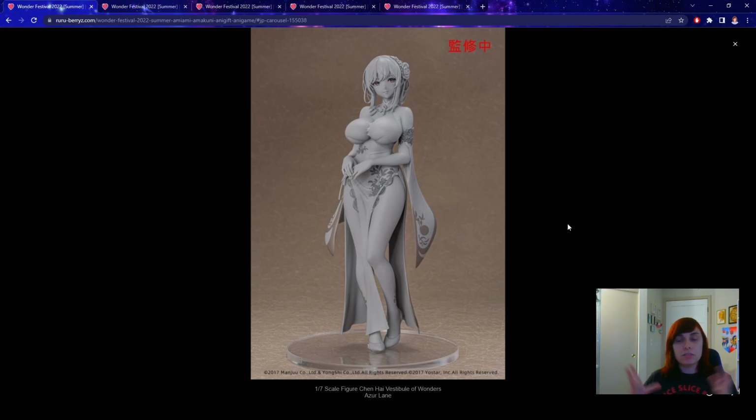It is a rather, very, I don't want to say boring figure, but very kind of plain, since she is just kind of standing there. So hopefully when this is released, it doesn't suffer from what all of us have been seeing lately, of even basic 1/7 scale figures and their prices being just so inflated, even when it's something like this where it's just a basic pose.